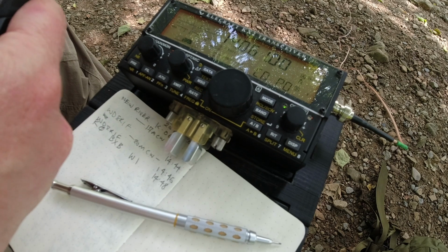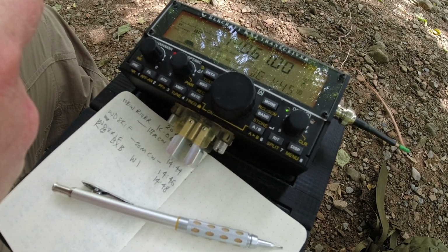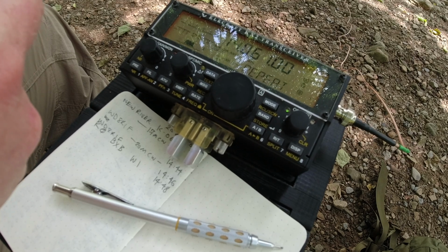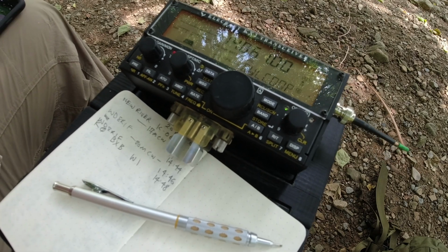It's actually kind of nice having a little slower activation. Ooh, I see somebody that's on 14063. I could try to move up and work them. I may do a little hunting. Eric's on 30 meters right now, so I could move down to 40 if I want to. I may do that.